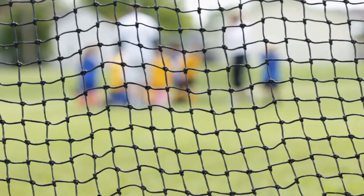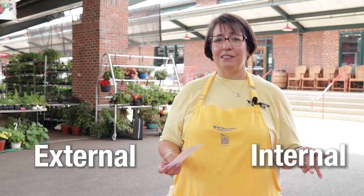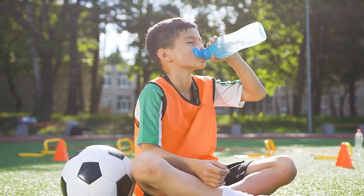So I have a couple of scenarios here. Let's see if we can figure out whether they are internal or external influences. Scenario number one, you're at a soccer game and your coach insists that all the players should drink sports drinks, so that's all that's provided. Is that an internal influence or an external influence? If you said external, you're right. It's what's outside of you and what's available. In this particular scenario, you can combat it by bringing a water bottle with you and drinking water instead.